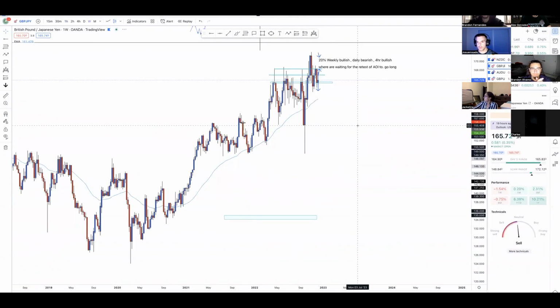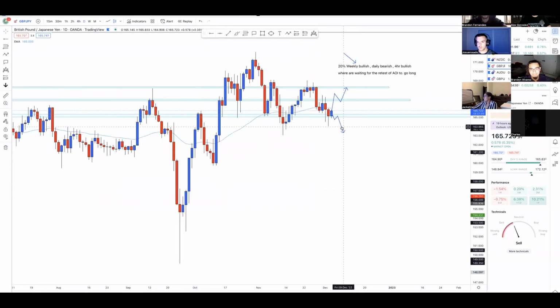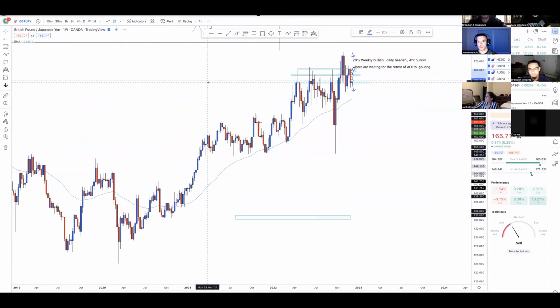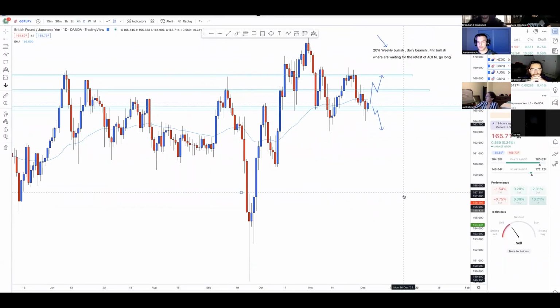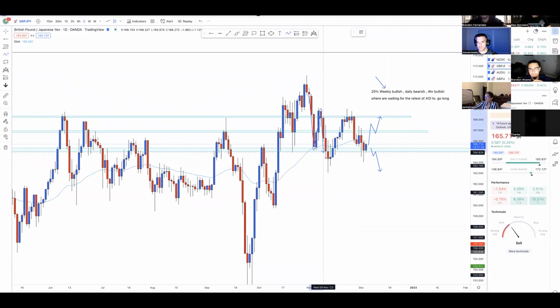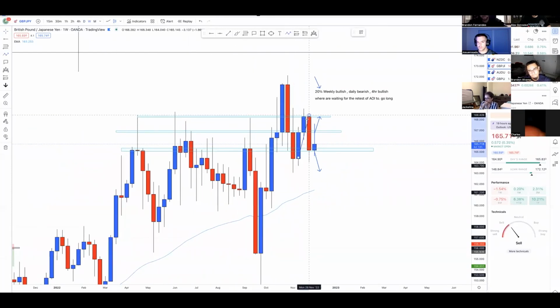GBP JPY. We have the weekly bearish here. So for this week for GJ, I don't like where GJ is. It's in a very weird position, but I just like marking off GJ because it's a very common pair. We're obviously still bullish on the weekly. The daily is still bearish. You guys remember, the daily is still bearish here. We have a lower low, lower high, lower low. Now we're potentially creating that daily higher low to give us that daily higher high. Remember what I said, the weekly needs to have its pullbacks in order to have its pushes to the upside. So that's kind of where we are now.